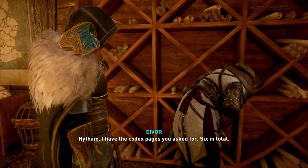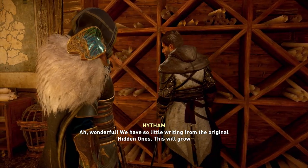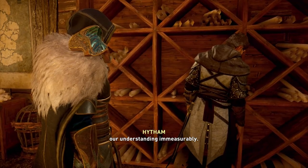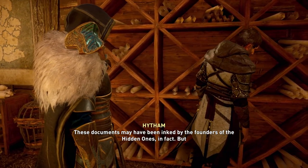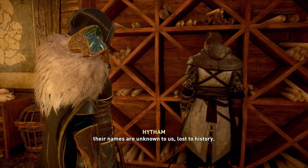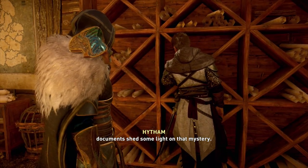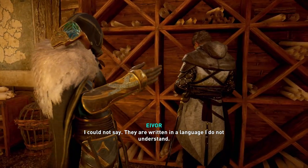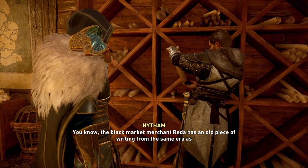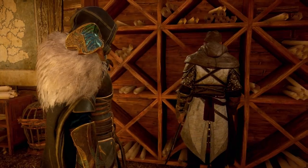Hytham, I have the Codex pages you asked for. 6 in total. Ah, wonderful. We have so little writing from the original Hidden Ones. This will grow our understanding immeasurably. These documents may have been inked by the founders of the Hidden Ones, in fact. But their names are unknown to us. Lost to history. A deliberate choice on their part, I think. I'm hoping these documents shed some light on that mystery. I could not say. They're written in a language I do not understand. You know, the black market merchant Redda has an old piece of writing from the same era as the Codex pages you found. Speak with him if you are curious to see it.